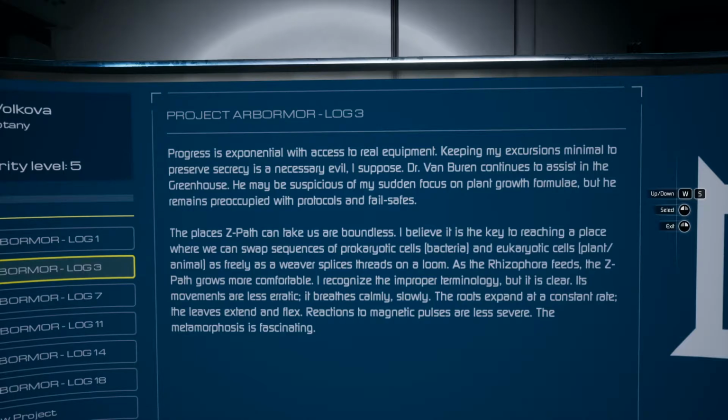Van Buren continues to assist in the greenhouse. He may be suspicious of my sudden focus on plant growth formulae, but he remains preoccupied with protocols and failsafes. The places Z-Path can take us are boundless. I believe it is the key to reaching a place where we can swap sequences of prokaryotic cells, bacteria, and eukaryotic cells, plant/animal, as freely as Weaver splices thread on a loom.